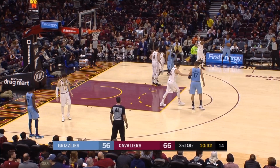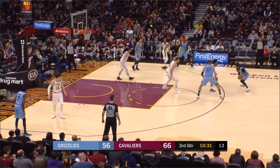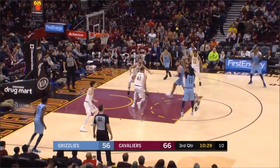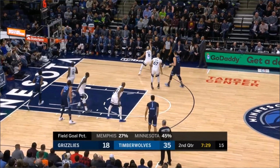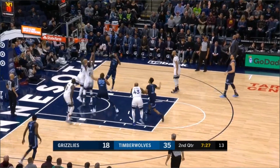Another thing to know about Conley's pick and roll game is that he's comfortable going either direction. As you can see here, he rejects the screen and goes right into a Euro step floater.